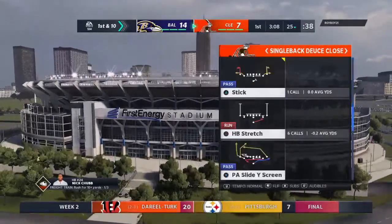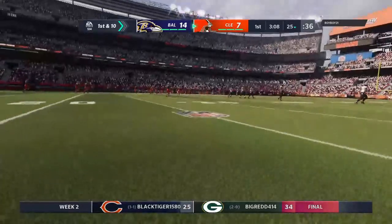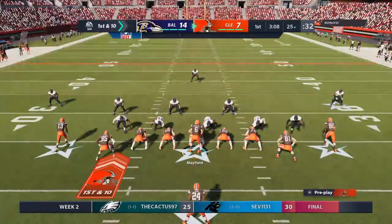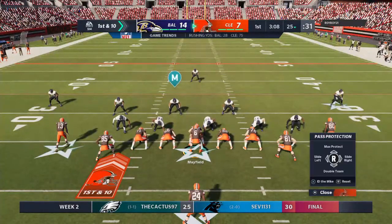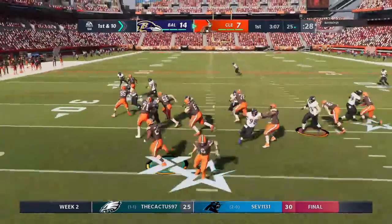1st and 10 at their own 25-yard line. The Cleveland offense ready to go. And they hit the home run last drive. One play on the ground all the way to the house. Now the defense, maybe they're expecting a run here.